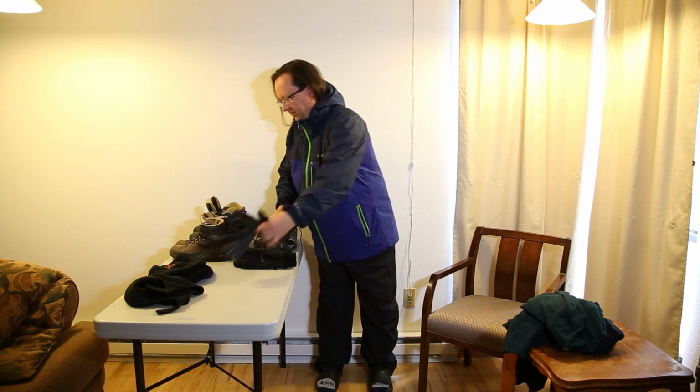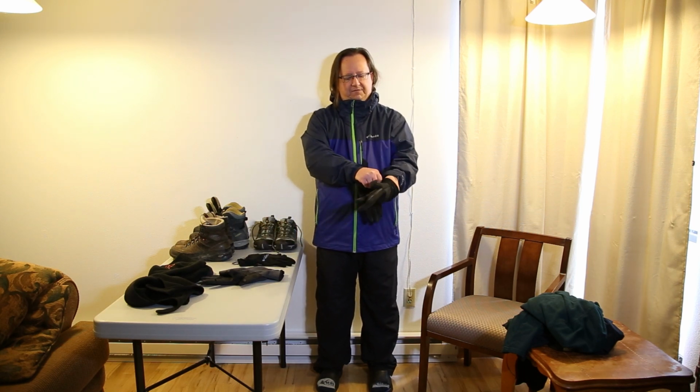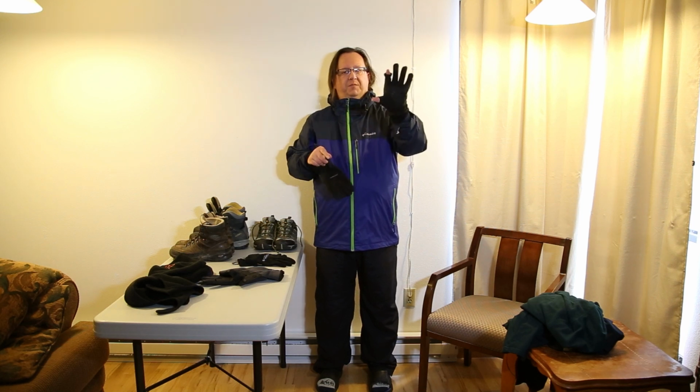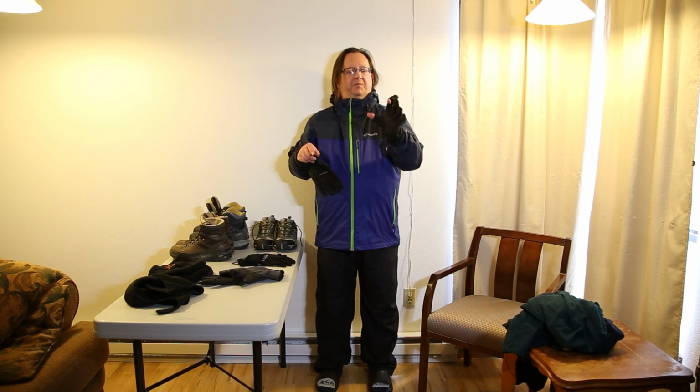I have another pair here from ProMaster, and these are actually photographer's gloves. They are very similar to the Glacier gloves, where I have a flap that exposes my index finger and my thumb, allows me to easily operate my camera.